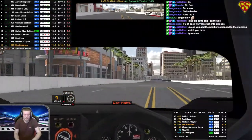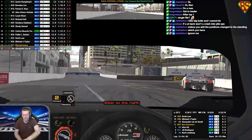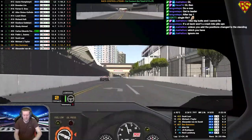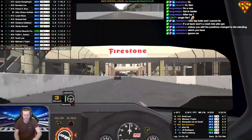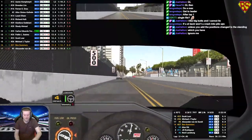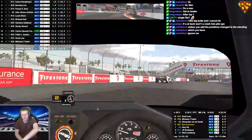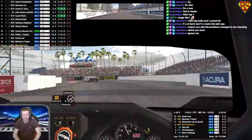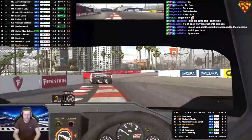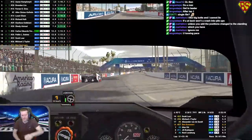Car right. Clear. Car right. Clear on the right. Yeah, he doesn't look in the best shape, that guy. That guy's rear end. Let's follow him. But if he goes off again, I will try not to follow him. He's got a fair bit of damage, but he's so quick that he's still probably quicker than me.